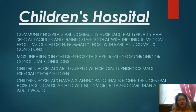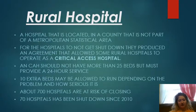Children's hospitals are equipped with special furnishings made especially for children. Pediatric care: most children will go to a children's hospital if their treatment or diagnosis cannot be done at a community general hospital. Children's hospitals have a staffing ratio that is higher than general hospitals because a child will need more help and care than an adult would. I'm sorry, not all adults are going to need less help than children. It's just that children have to be kept an eye on more often than adults do.